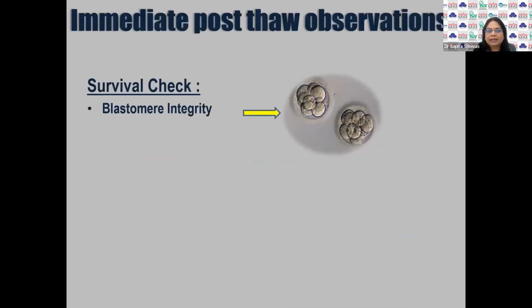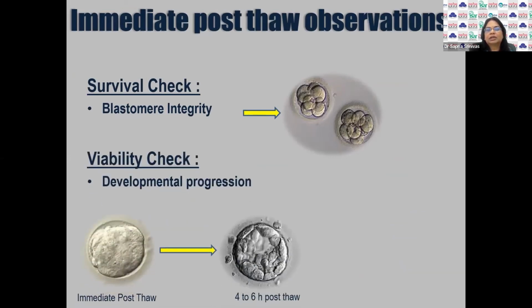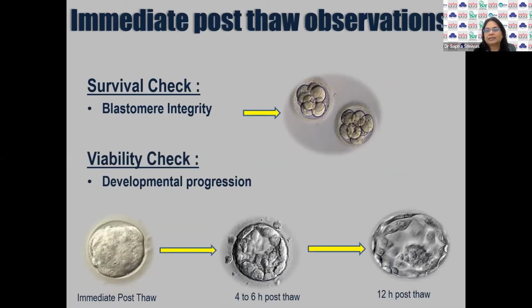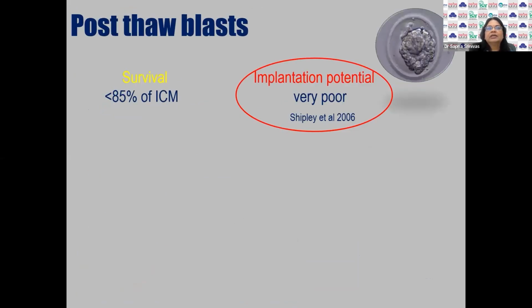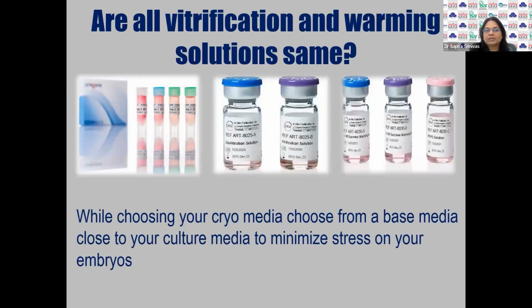What I like to look at immediately is the integrity, and then over time, we look at the progress and select embryos for transfer. So post-thaw, if the survival of the ICM is less than 85%, we do know that implantation potential is compromised. Re-expansion normally should happen within 2 hours.